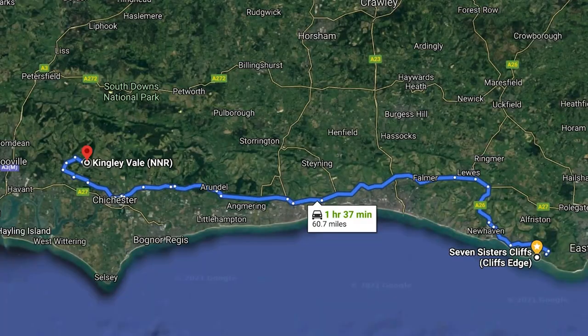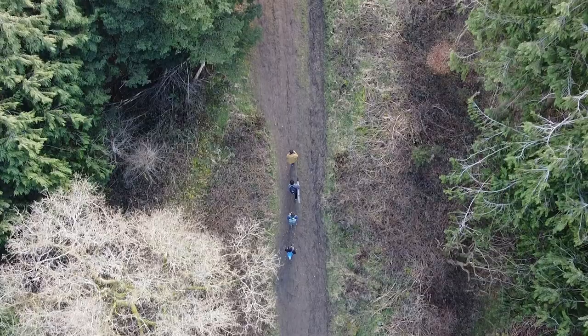There are hundreds of stunning walks across the South Downs, and we headed west to find exactly that.